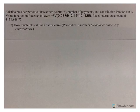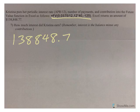Okay, now when you put this into Excel, here's your formula. You're using FV because it's a future value. You take your APR, change it to a decimal, and divide it by 12. 12 months in a year times 40 to get your number of payments. And then you've got your negative 125 because that's how much it goes in each month. Now, Excel returns $138,848.77.